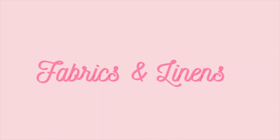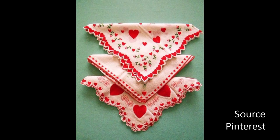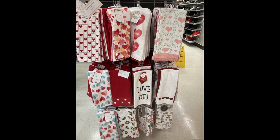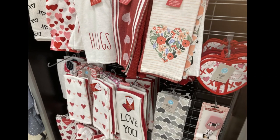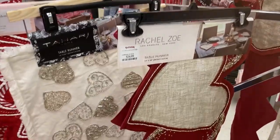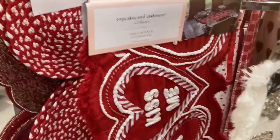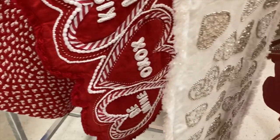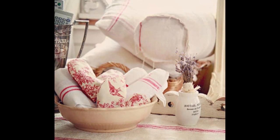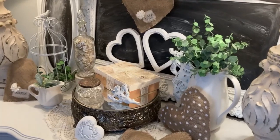And then into your fabrics and linens. I know these vintage hankies are a little harder to find now, but people still like to collect those. Any kind of cute tea towels and table runners. I found these in TJ Maxx. I thought these were so pretty. And especially this red, not the heart one, but the red and white one that was behind that one. That would have been pretty at Christmas. And then like little fabric pillows that you could stuff down in a bowl.